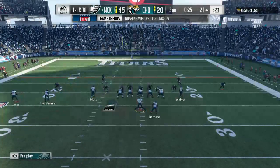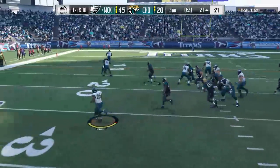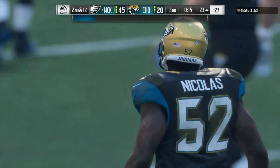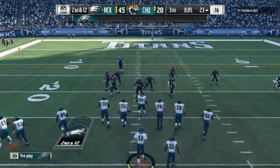Let's make this one simple. What a catch, especially the finishing part of getting his feet in bounds, toe tapping, and, of course, foot dragging. Little tapestry, if you will. Oh, I like it. That's going to go as a loss of 2, and it'll be second down.